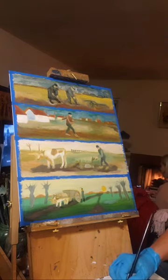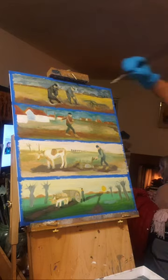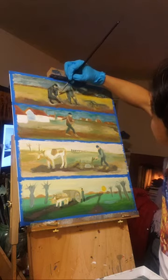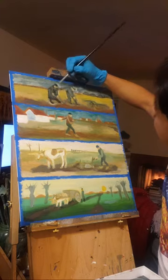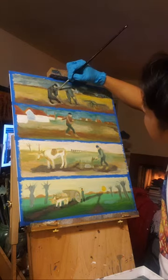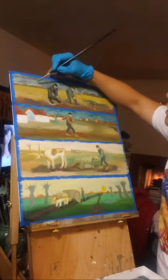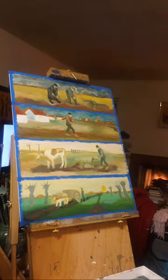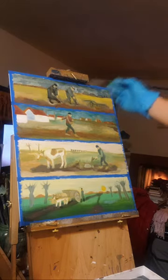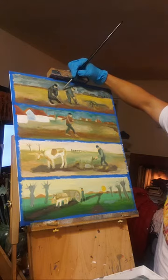Alright, let's get going. What? She still looks kind of cute. So there's no house here. This is just some decoration to fill the space here, so this doesn't need to be as distinct.